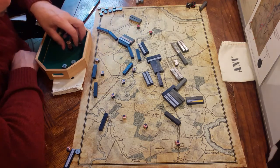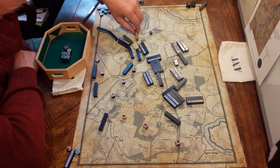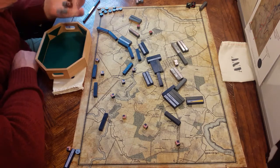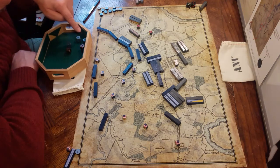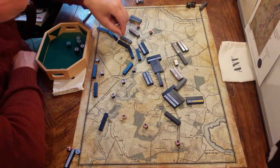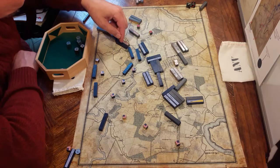No one's retreating out of that. I mean, you know what? Anderson is. Move up a fresh division. Richardson does not retreat. Union does 1, Confederate does 2, so Richardson breaks, is destroyed, Walker breaks, and the detachment moves up, and the detachment retreats.